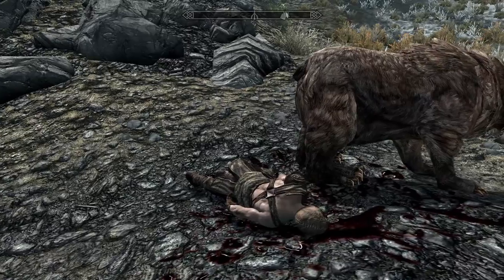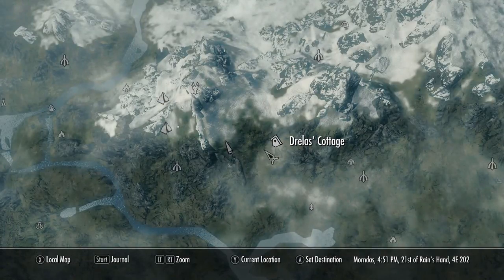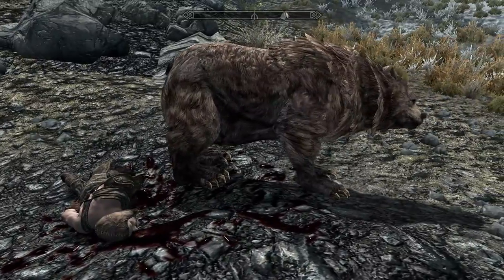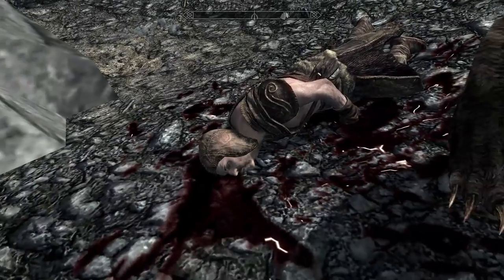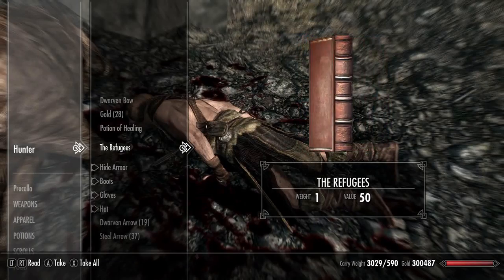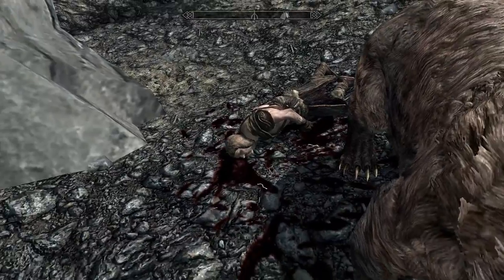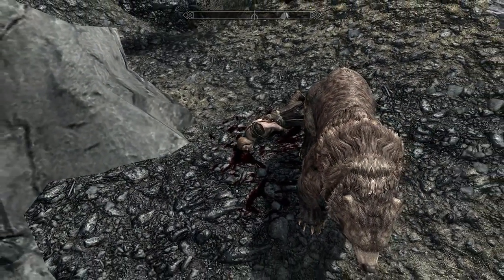And next up we have the Hunted Hunter, who can be found to the west of Drela's cottage. And here we will find the hunter who was hunted by the now hunter. Judging by this hunter's facial hair, it is best that he died. He will also be carrying the light armor skill book The Refugees. I suppose this is a lesson to always wear heavy armor, because his light armor didn't do shit for him.